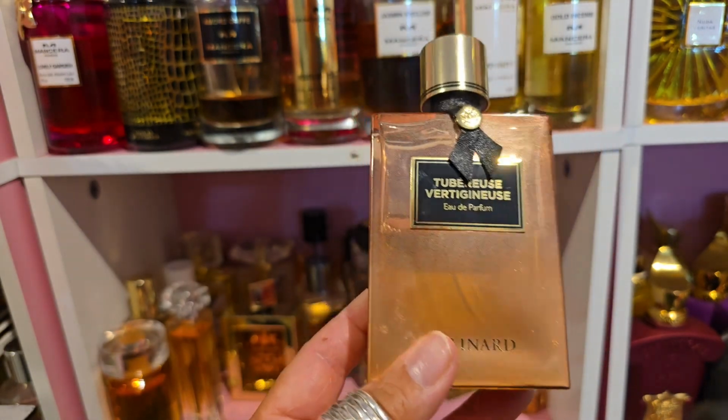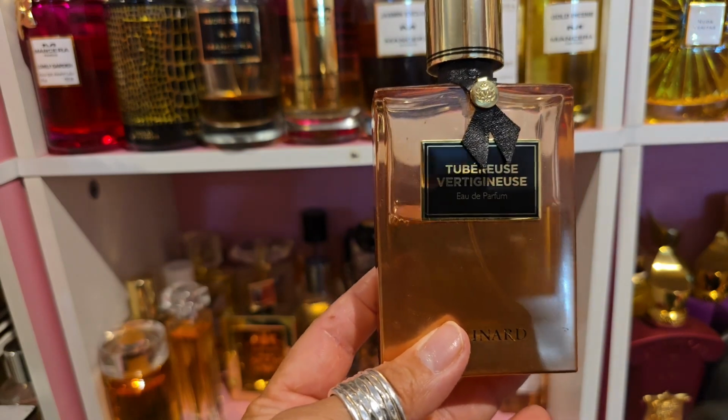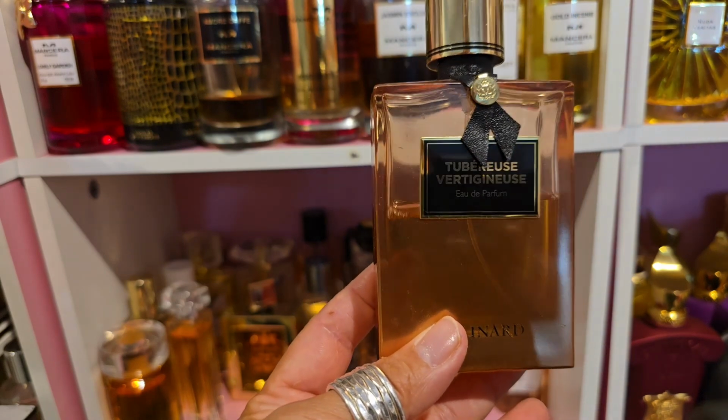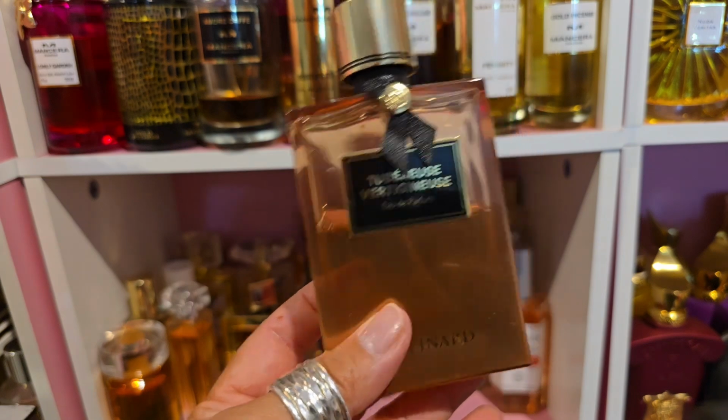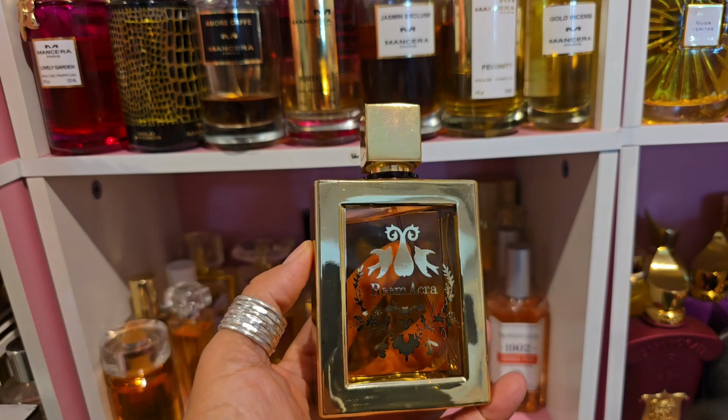But anyway, this is Tuberose Vertigineux. It is a very floral, very strong, very, very beautiful tuberose. Very underrated. All right, this is Reem Acra.